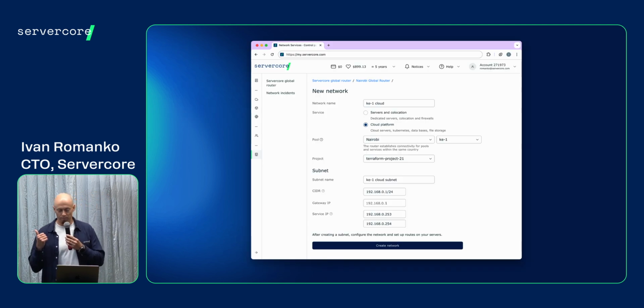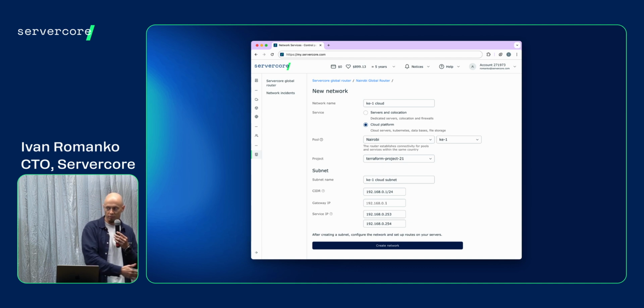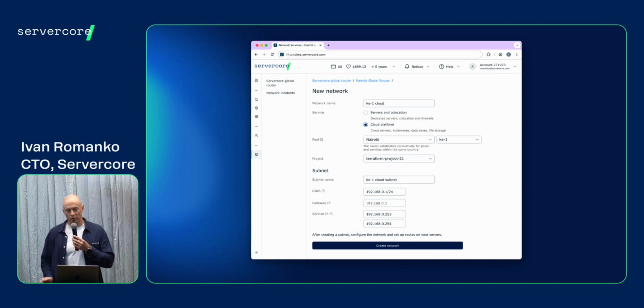I have 3 slides showing our control panel. I'm not sure, guys, if it's visible. Good. So it looks like that. You just create a network. In the easiest setup, you can do everything completely on your own. You just use the control panel and you are good to go. You connect your cloud with, for instance, Servercore bare metal solutions. So you can rent physical servers and connect them with the cloud, not talking to anybody, just by yourself.